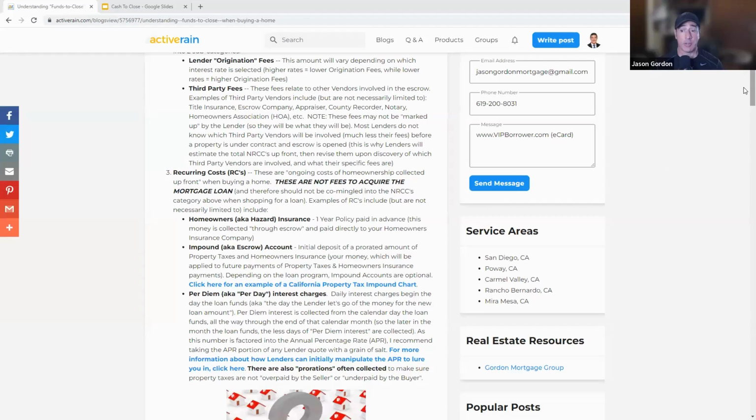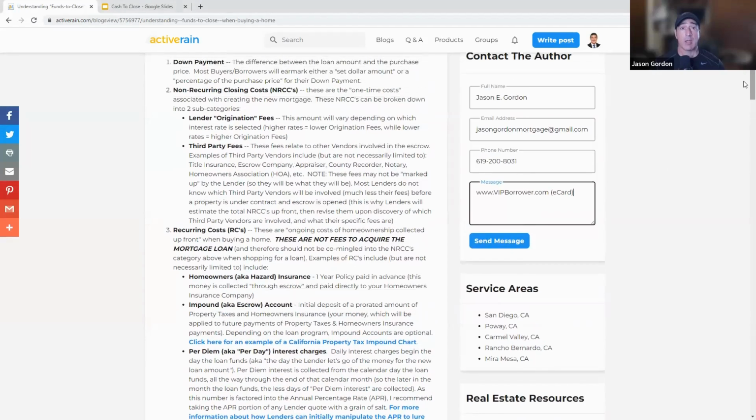Let's begin with the down payment. Whether you are budgeting a percentage of your sales price or a set dollar amount, the down payment, quite simply, is the difference between your purchase price and your loan amount. This is the easiest of the three to budget ahead of time.